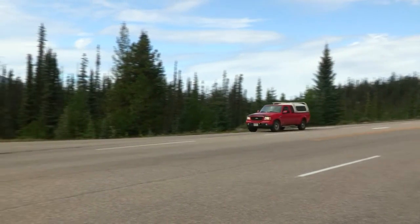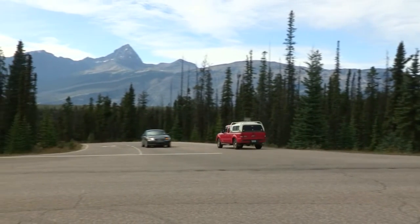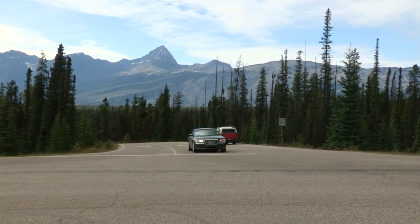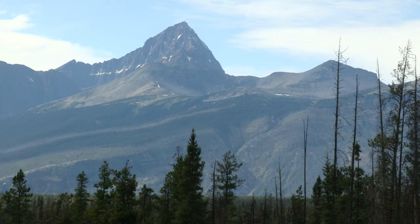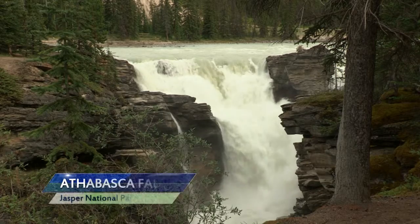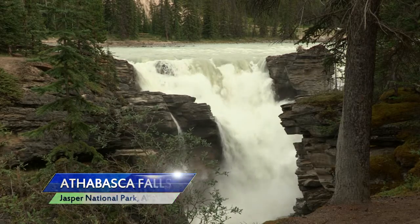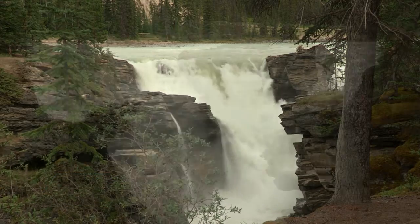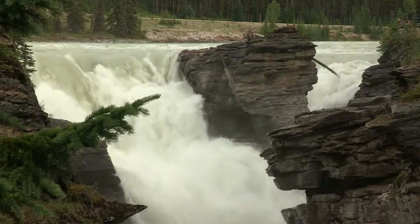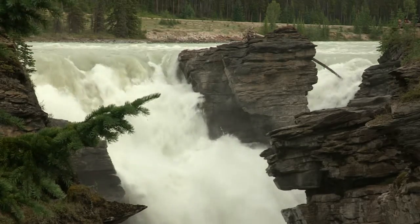Our first stop, just 30 minutes south of Jasper, is Athabasca Falls on the Athabasca River. The river gets its start on the glacier we'll be riding on today and runs north, all the way to the Arctic Ocean for nearly 1,200 kilometers or 758 miles. It's not a real high waterfall, but it's one of the most powerful falls in the Canadian Rockies.